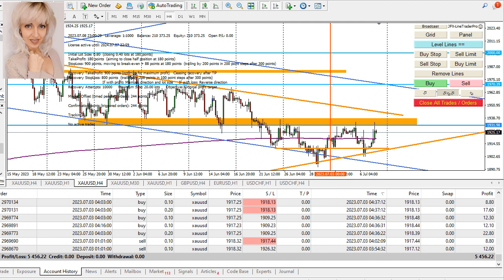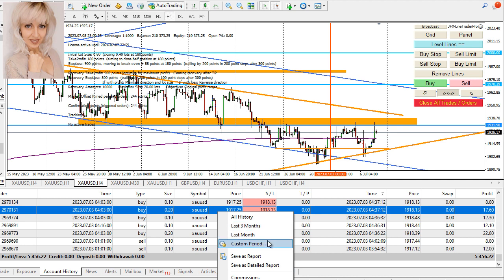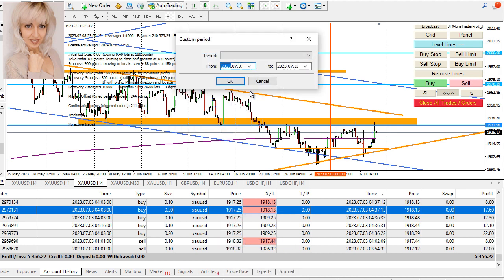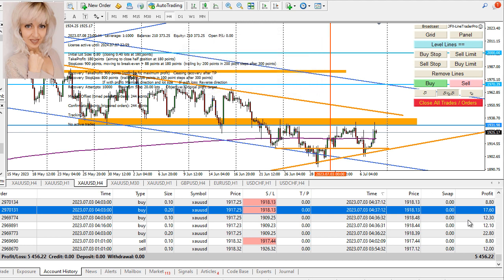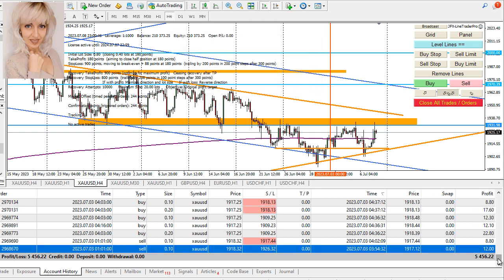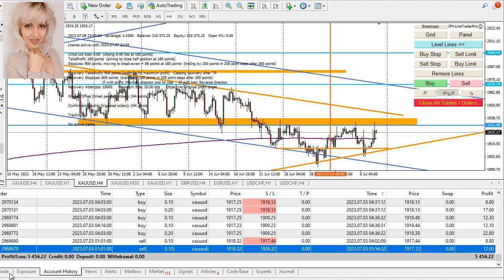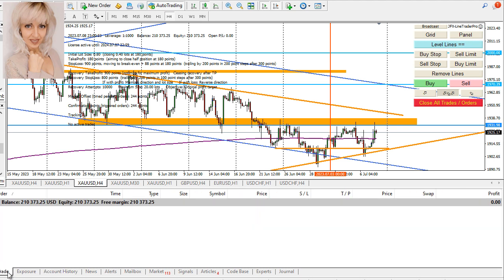So this is the result for this week, which ended up on my main account slightly over $5,000. As you can see, guys, I just want to show you the custom period. You can see that it's starting from 1st of July, and the number hasn't changed. That's the result, and I have nothing floating at this moment.